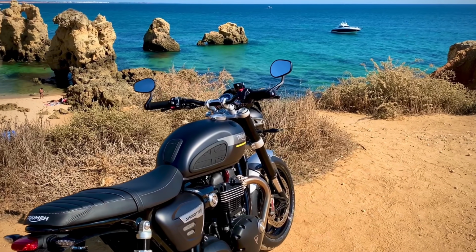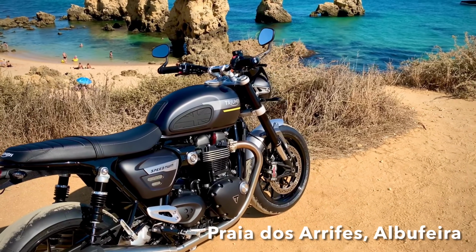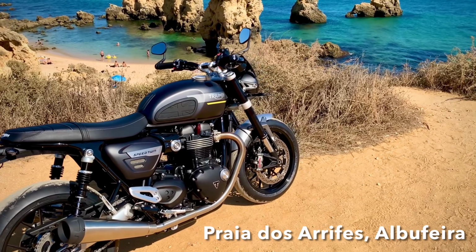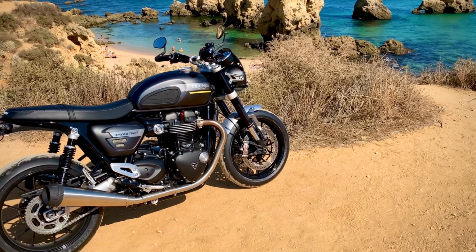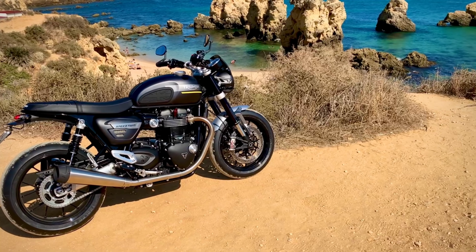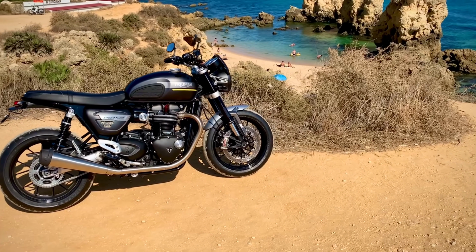So, for regular viewers to the channel, this is my new bike. The bike I ordered 4 months ago as a replacement for the trusty Trident, which I enjoyed immensely, but which just had one or two tiny niggles that I'm hoping this 2022 Speed Twin will remedy.